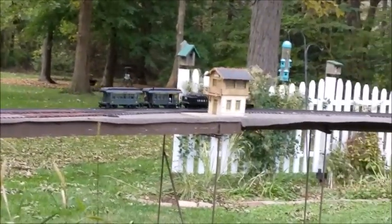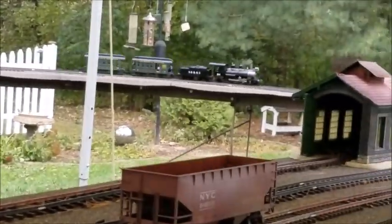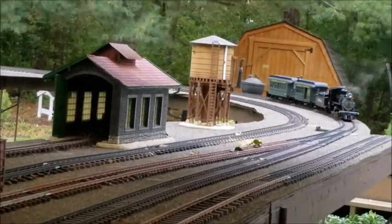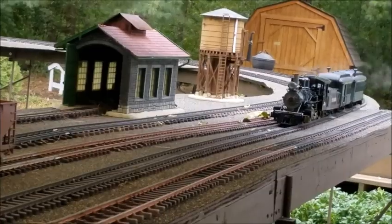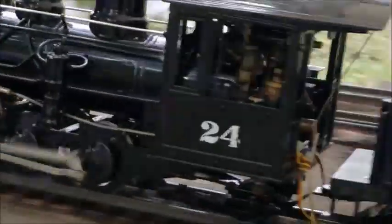Is running. Look at what engine is this, Skip? Sandy River. The Sandy River. We have the canopy up in case it rains. There goes the Sandy River. Right behind the water tank.